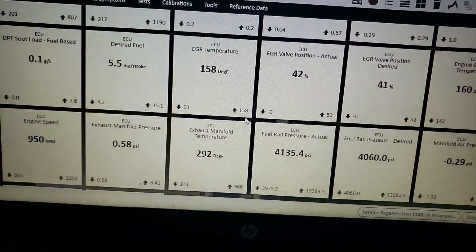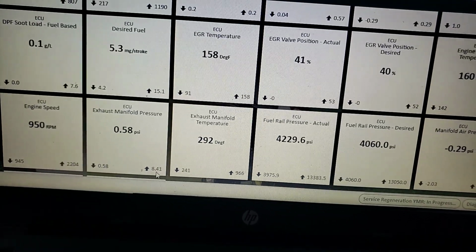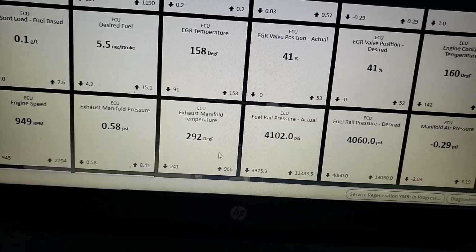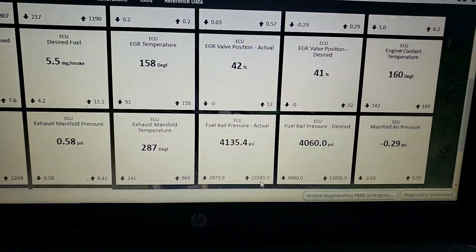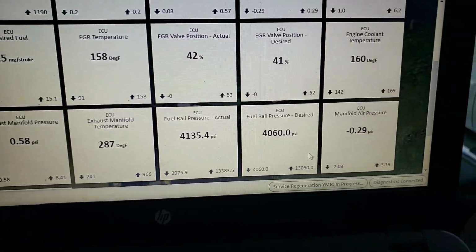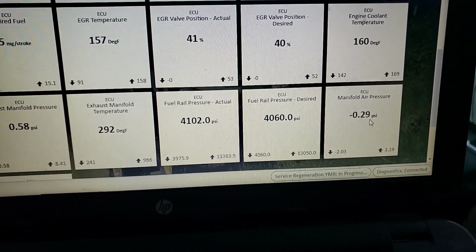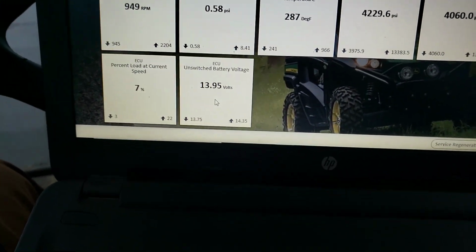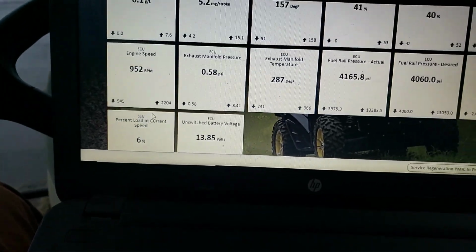EGR temp 158, engine speed we were up at 2200, exhaust manifold pressure was 8.5 psi, that's about normal. Almost 1,000 degrees on the exhaust manifold, that's good. 13,400 psi in the rail. So no big deal there, that's about where we wanted it. And then during regen it was at max at 3.19 psi in the manifold, so all good stuff there. It was really only at 22% load during the height of the regen.